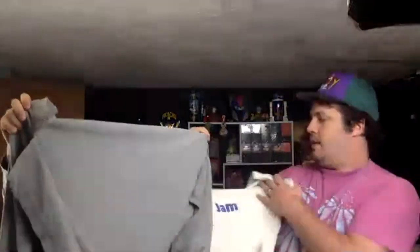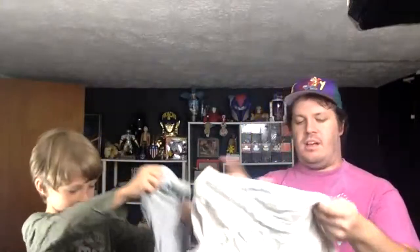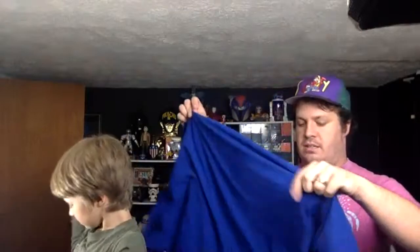So this is a big one. Looks like we're in at least somewhat. We got a 2003 t-shirt. Looks like we're moving into the realm of profit here. I'd imagine. Yeah, a Coca-Cola t-shirt. I'd imagine that South Park tee would sell for $20 to $25. All right, what else we got here? You want that? What?